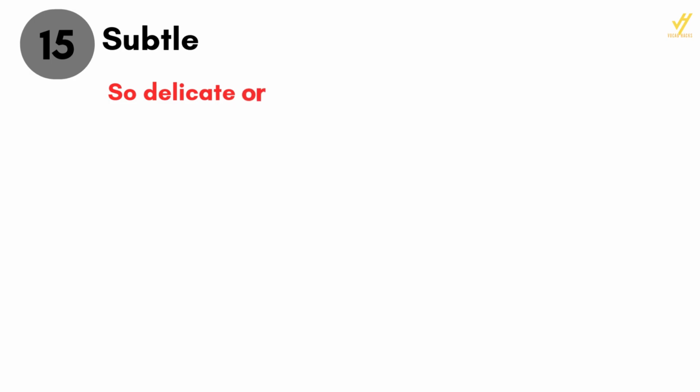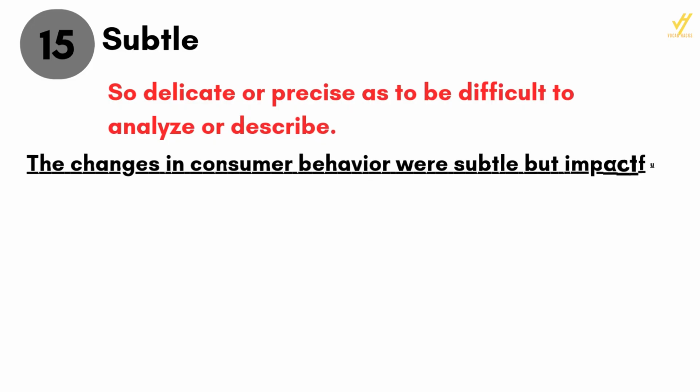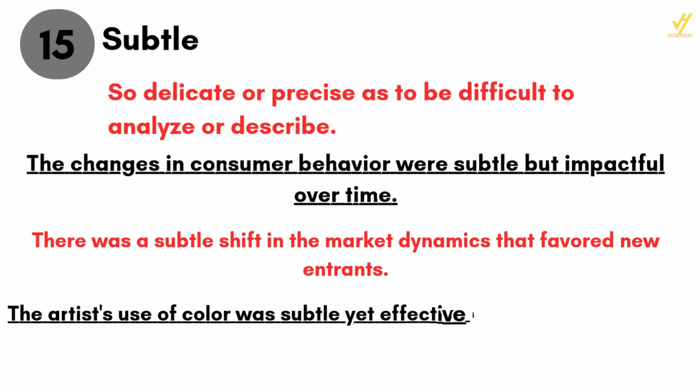Subtle. So delicate or precise as to be difficult to analyze or describe. The changes in consumer behavior were subtle but impactful over time. There was a subtle shift in the market dynamics that favored new entrants. The artist's use of color was subtle yet effective in conveying emotions.